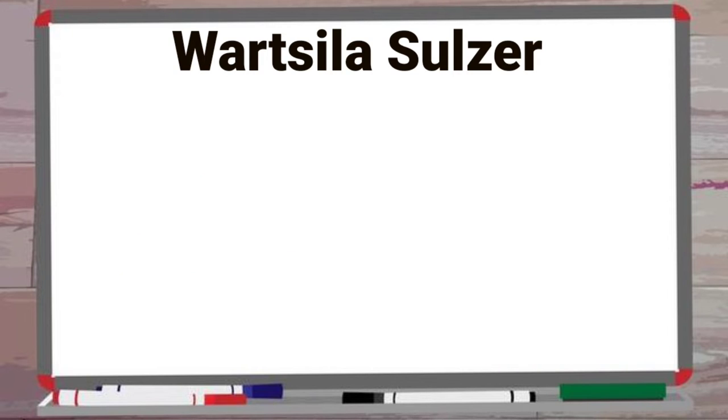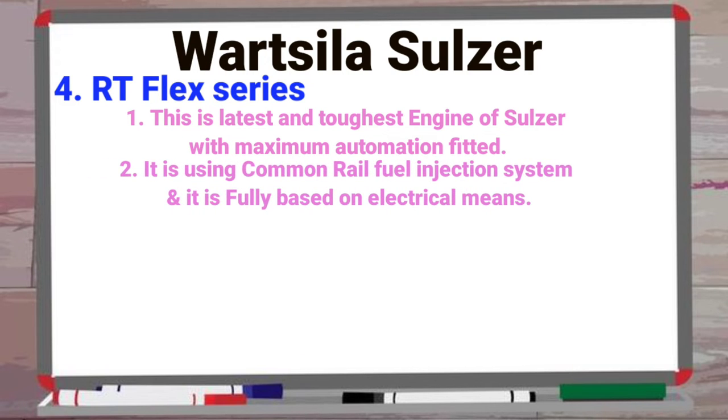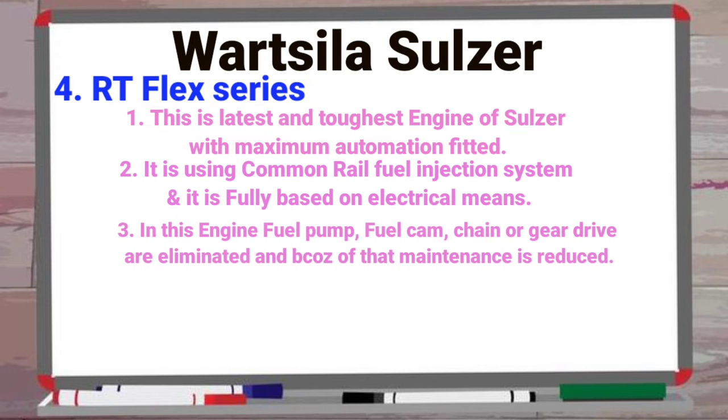So let's talk about the last and the most recent series of WARTSILA SULZER, that is the RT Flex series. This is the latest and the toughest engine from WARTSILA SULZER, with maximum automation fitted, and it consists of a common rail fuel injection method and uses a fully integrated electronic system based on a high performance computer. In this series, they are eliminating the fuel pump, fuel cam, and chain drive, and this results in reduced maintenance.